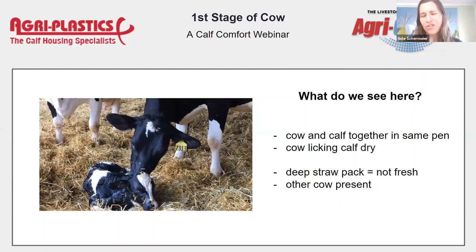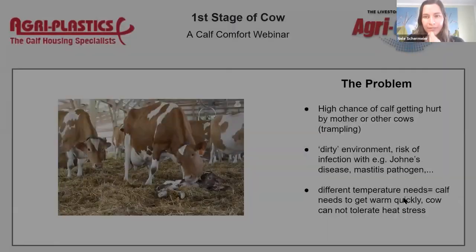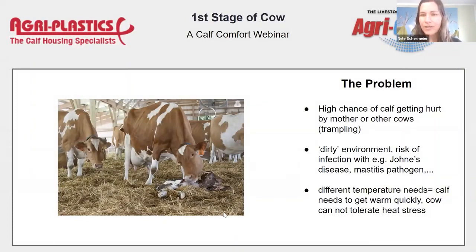But the calf really shouldn't stay in this area for too long. Because the calf, like this calf too, has a high chance of getting hurt by its mother or by other cows through trampling. In my personal experience working on dairy farms, I actually experienced that twice. We had heifers especially freaking out after calving, a little uncontrolled, running around, just not caring about their calf, and they just trampled the baby. And we had injuries to the extremities, to the legs. Afterwards, they both healed up fine, but that was just a pure consequence of the fact that the calves were in the calving pen.